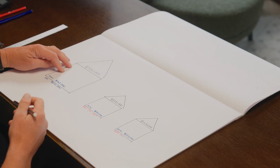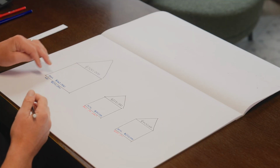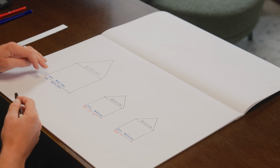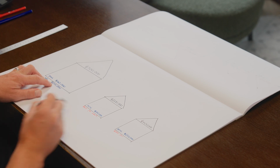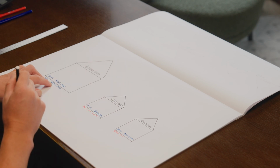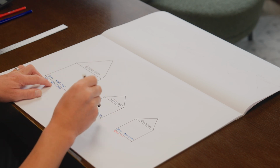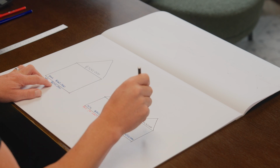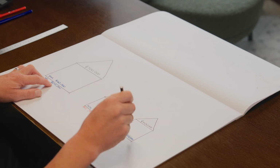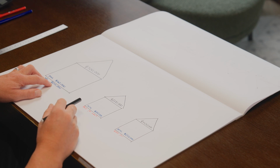He has a principal place of residence worth 700 grand. He has a mortgage on that of 160 and an investment split of 270. That investment split relates to investment property number 1. That's worth 500. He has a mortgage on that of 220. And then he has investment property number 2 of 400, and he has a mortgage of 220 against that one as well.